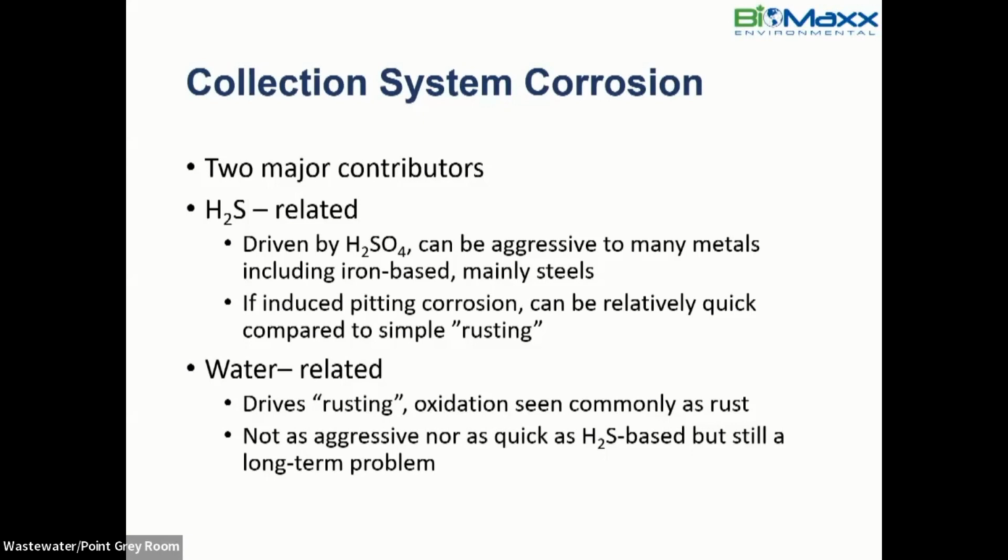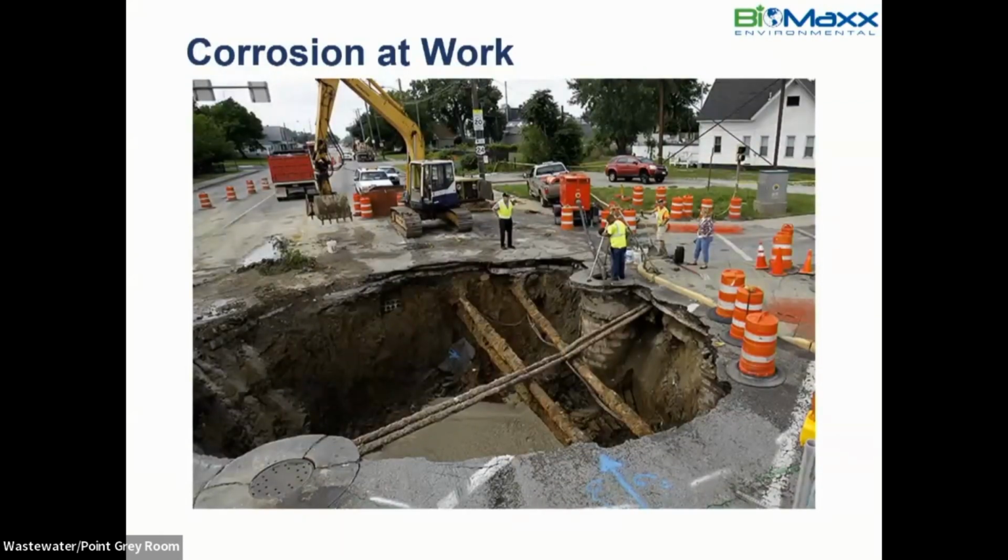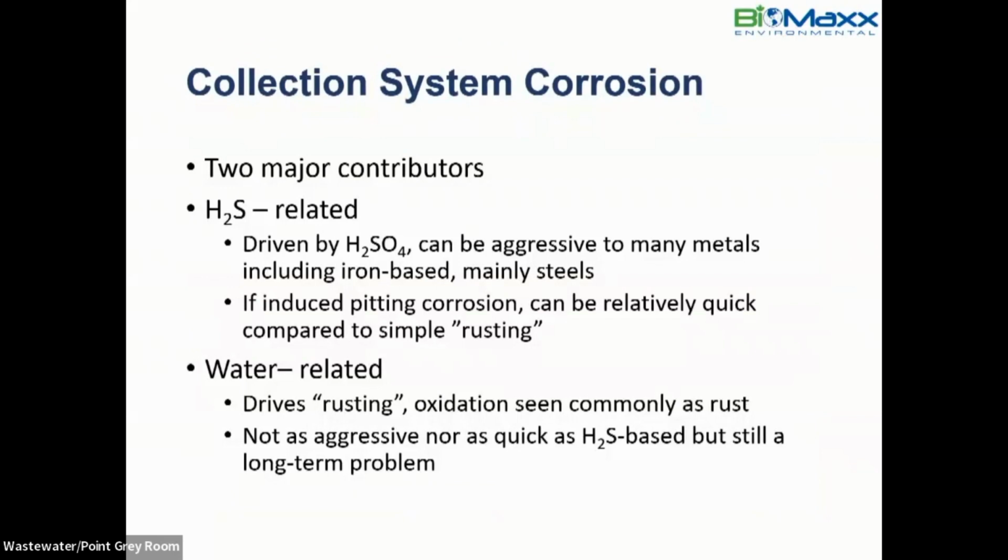The other kind of corrosion we have in a collection system is just water related, because we've got this big closed pipe, there's moisture in it and there's metal in it, and so we just get general rusting. There are ways that we can tell what type of corrosion is present in the system. We can talk about those in a little bit.